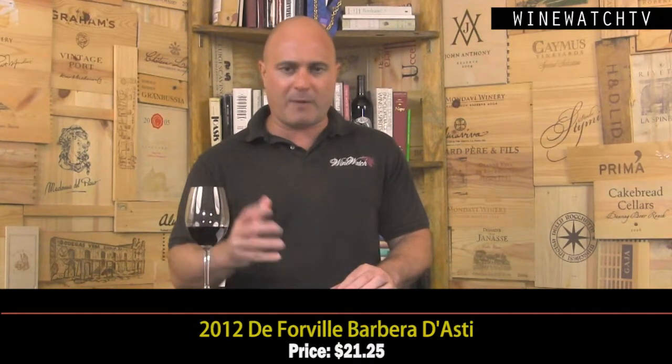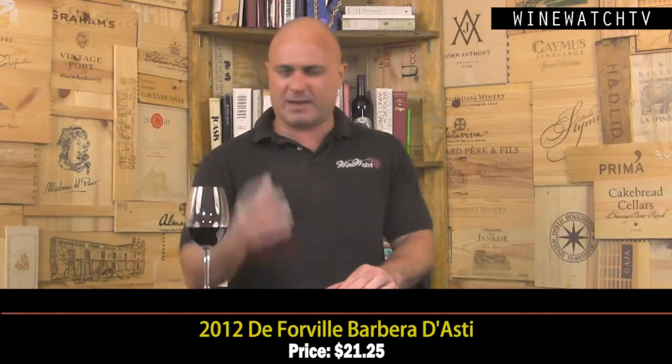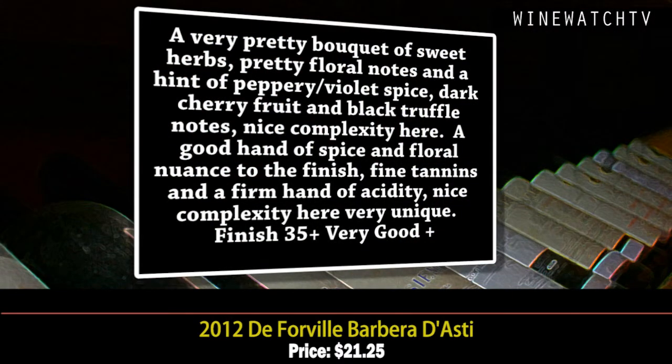The Barbera, far more interesting to me. This wine's got a really unique, exotic bouquet to it, kind of sweet herbs and pretty floral notes, a hint of peppery spice, some violets, really dark cherry, black truffles, really nice complexity here for $21. Man, I love Barbera. It's not that I don't like Dolcetto, it's just I like Barbera so much better, and it's cheaper than the Dolcetto.